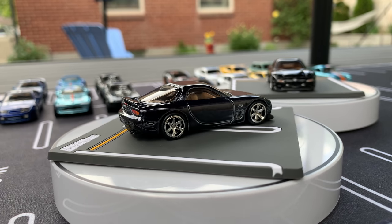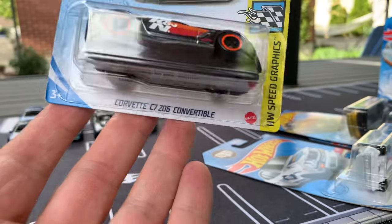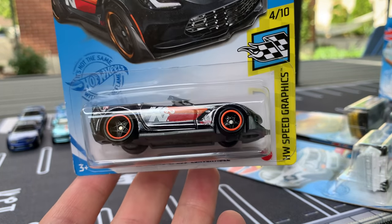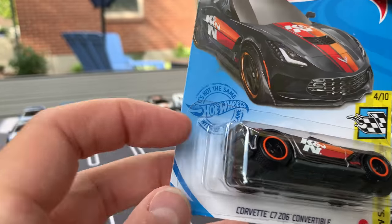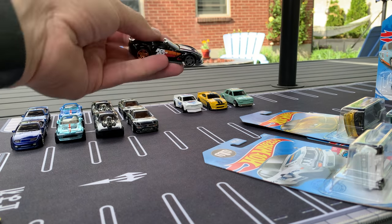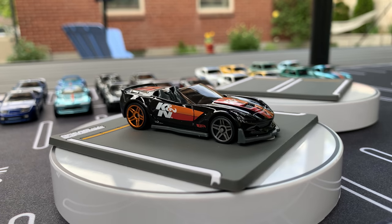All right. E case Super Treasure Hunt is the Corvette C7 Z06 convertible. This one got kind of stuck in here, so we're gonna have to move it. But what's interesting is we have this run of black Supers, or Spectre Flame Black, because here is the regular version. K&N deco looks super cool in black.